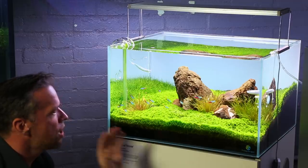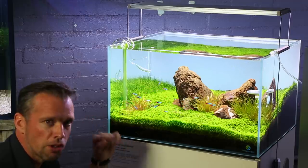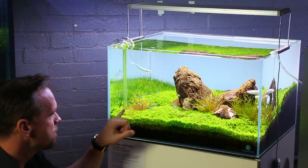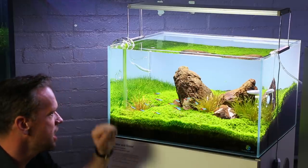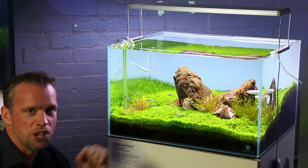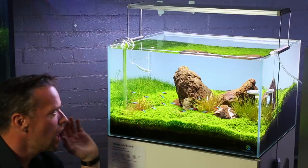And we've got a classic iwagumi here, again using Frodo stone. My Monte Carlo carpet here, getting quite thick. Some Blyxa japonica, which is actually quite a rare plant to find in the UK. It's nice to see it here. And actually my favourite fish of all time, the good old neon tetra. Classic, simple, beautiful, I love it.